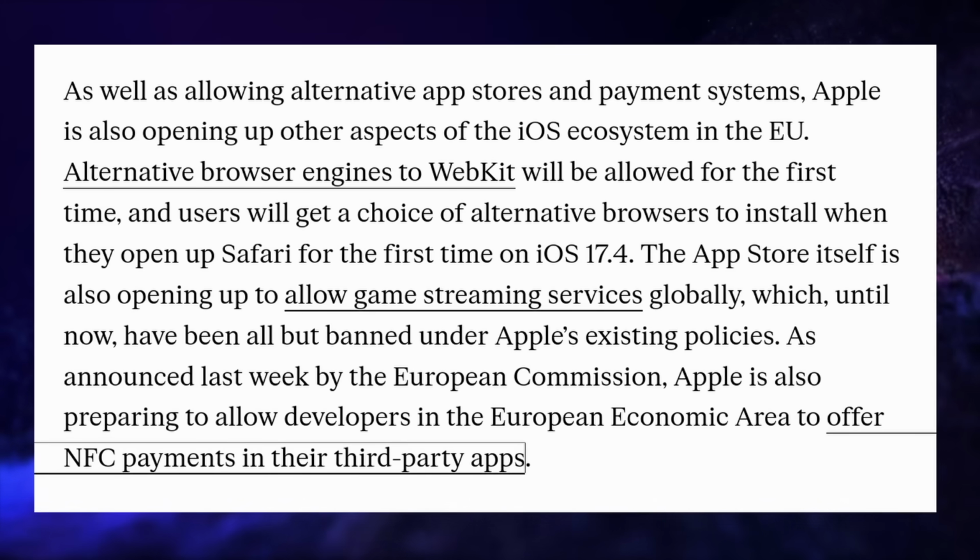Now next, Apple will let users run third-party browsers on iPhones and iPads, and I mean real third-party browsers, not just Safari with a different user interface. Obviously, this is only in the EU, and Apple will still retain the right to approve these browsers. But it's a great step for a more open web where people can use their browser of choice.